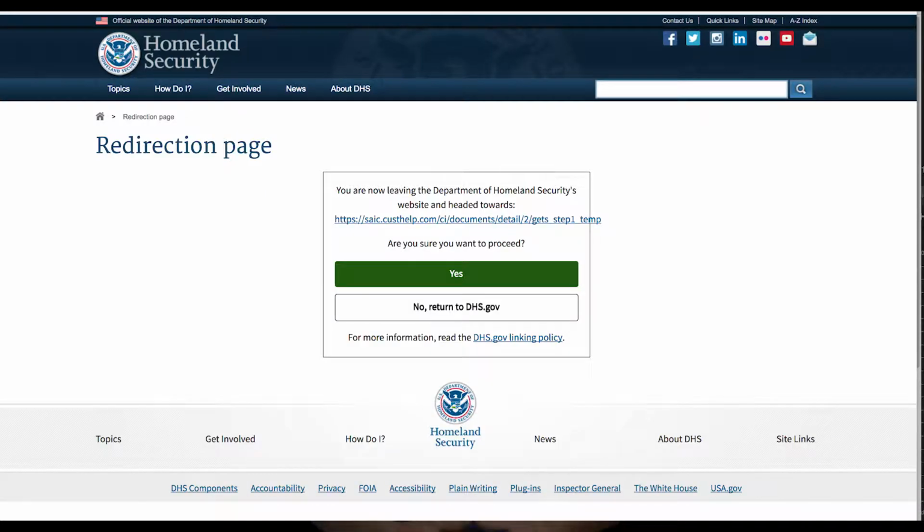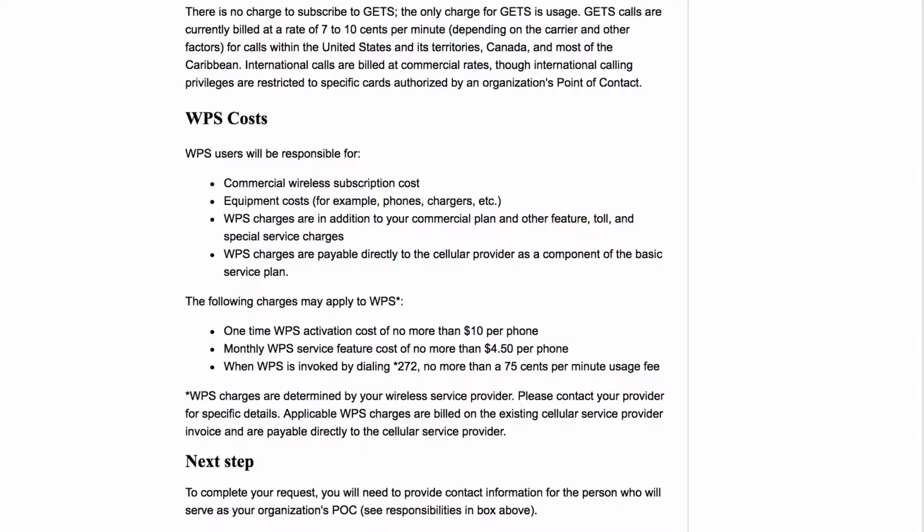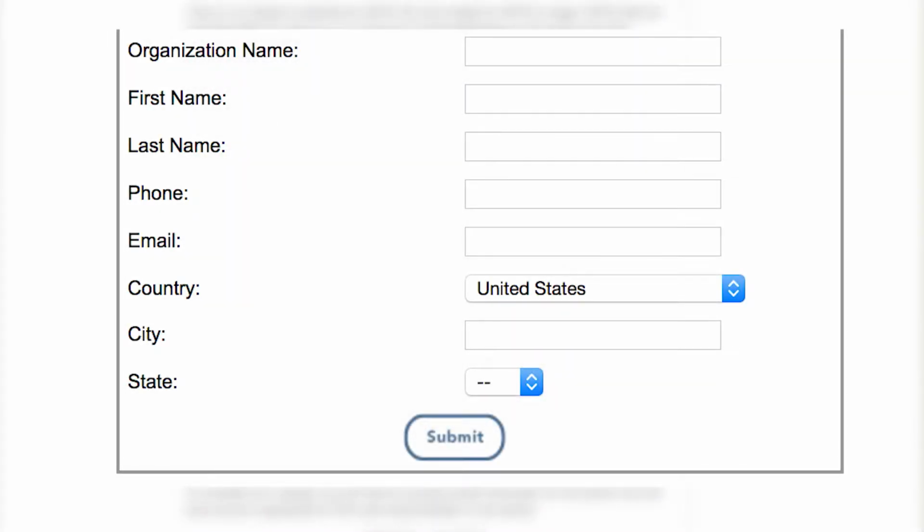Follow the steps on the next pages. Complete the required information and hit Submit. OEC will review the information and be in touch with the POC within a couple of days to start the GETS and WPS enrollment process.